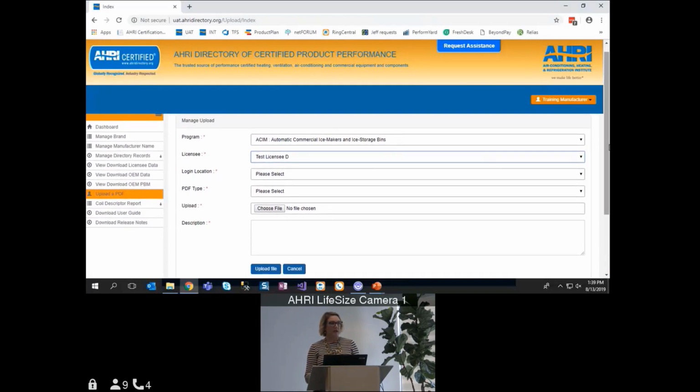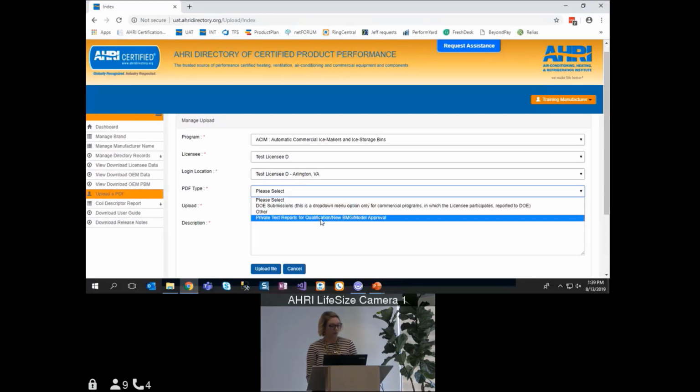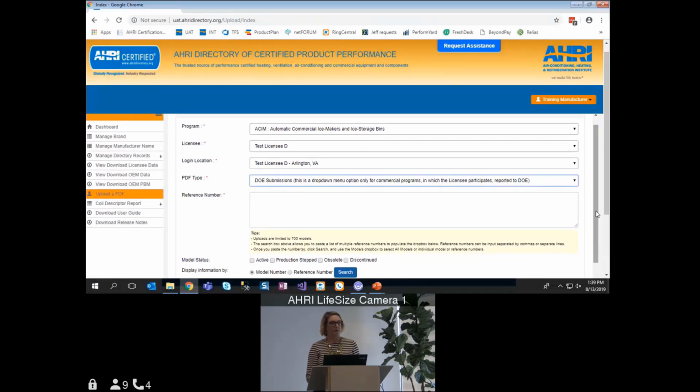It's going to be the manufacturer specifying which program, which company they're selecting it under, their login location, and then the PDF type. So we're looking at DOE submissions or private test reports that are required for some programs. Then in order to associate the PDF that they're uploading with the particular model, they would enter their reference numbers here. What we found is that manufacturers tend to have a separate program that lists all of the reference numbers that they need to associate a PDF with, and they can copy and paste here.